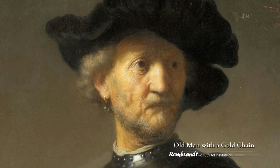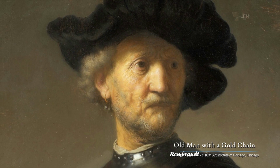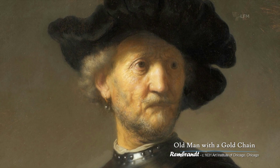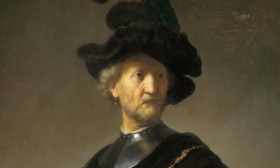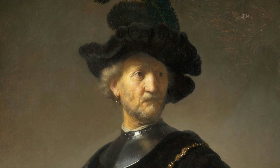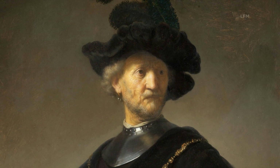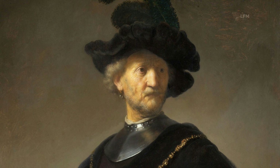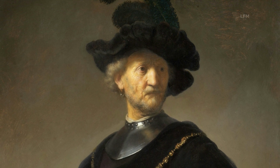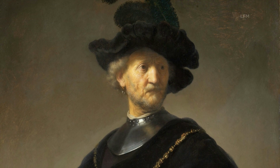Painted around 1631, Old Man with a Gold Chain exemplifies Rembrandt's early mastery of portraiture during his Leiden period. Though the sitter's identity remains uncertain, the work conveys a profound exploration of dignity, character, and status, transcending the boundaries of mere likeness. Now housed in the Art Institute of Chicago, the painting demonstrates how Rembrandt was already developing the psychological depth and dramatic use of light that would define his later masterpieces.